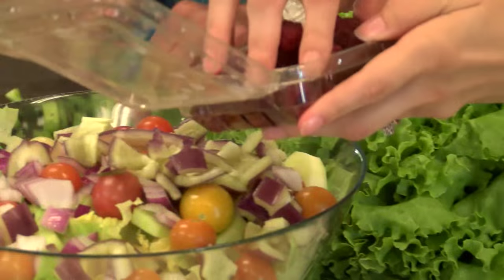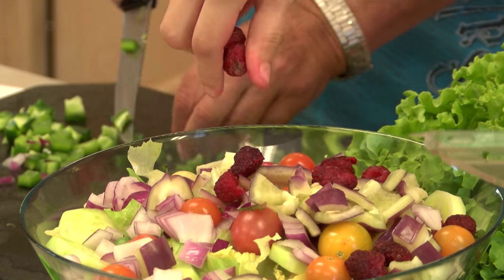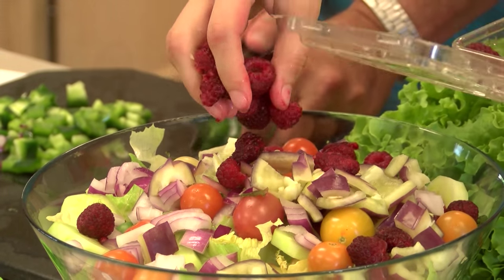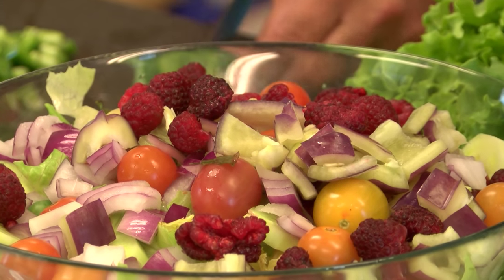And two, we have to keep in mind the color as well. Because you don't want to have everything with the same kind of color, because then it looks a little bland. You want it to be appetizing and appealing.